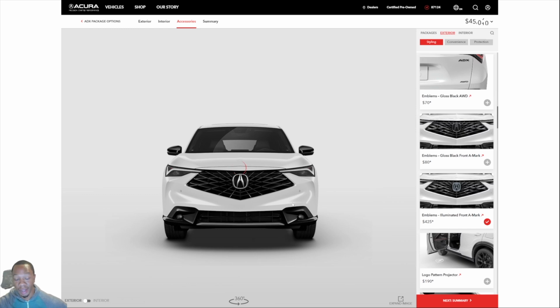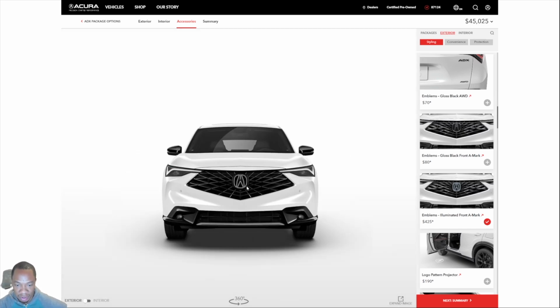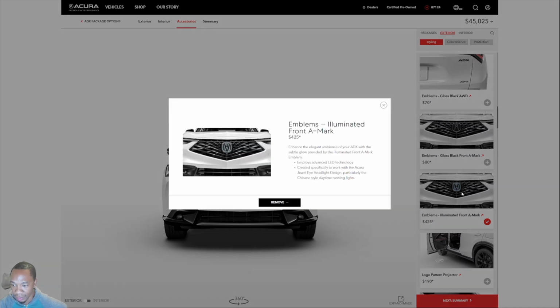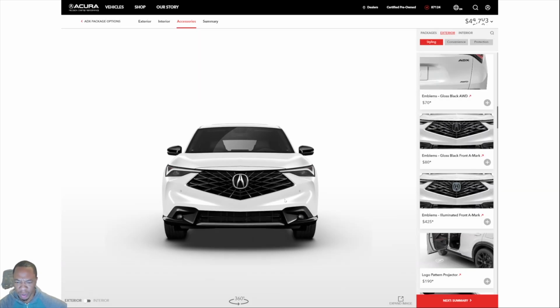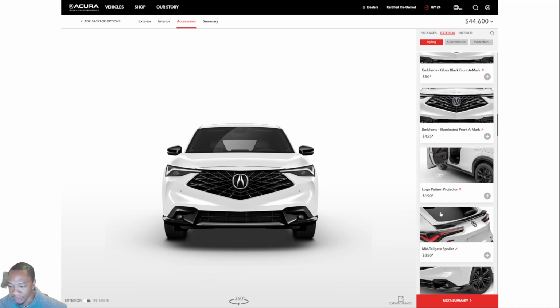and I don't know, I told you guys, I have an Integra, by the way. I have an A-Spec technology, and I have the illumination emblem, and I love it. It's actually a nice piece to add to dress up your ADX, make it look a little bit different. You have the logo pattern projector. I think that's a nice feature, a nice touch to have.